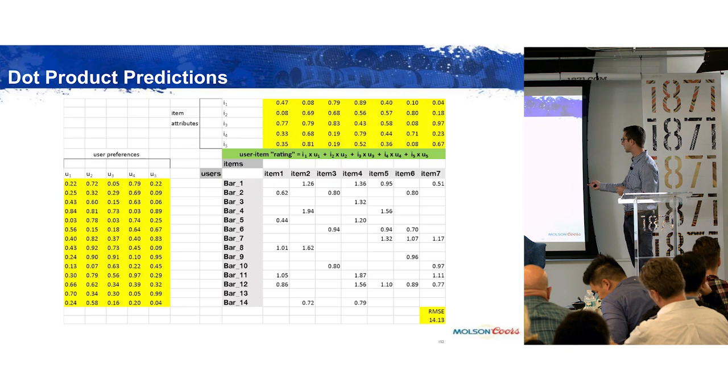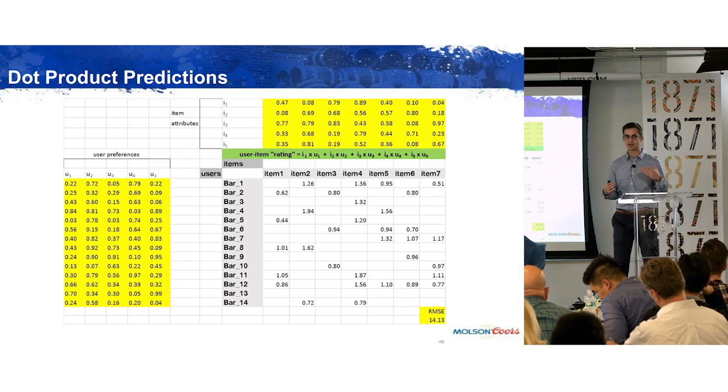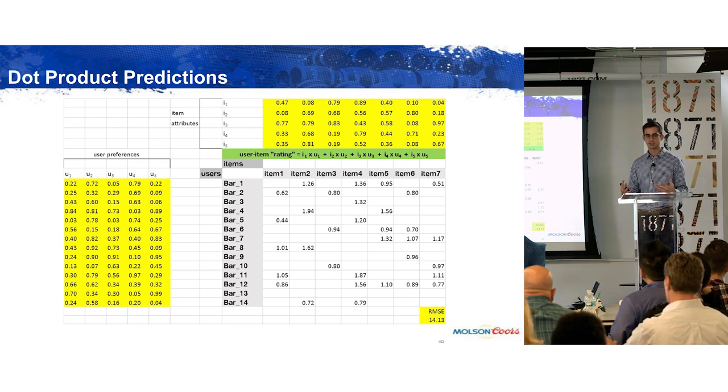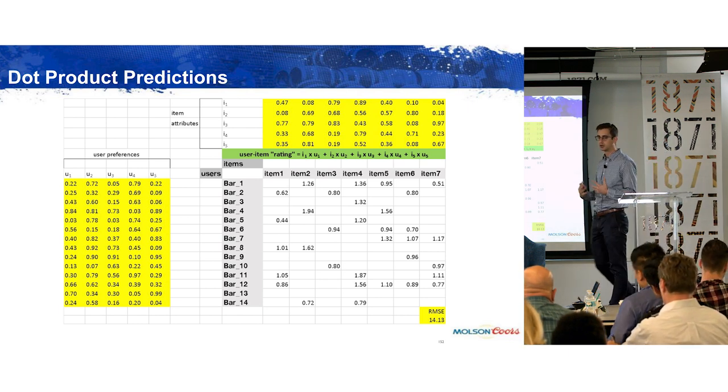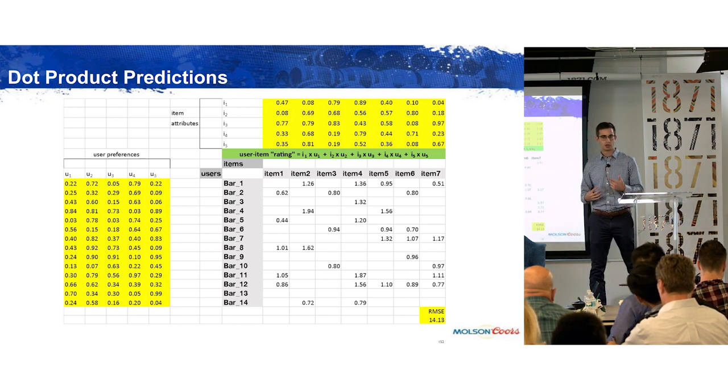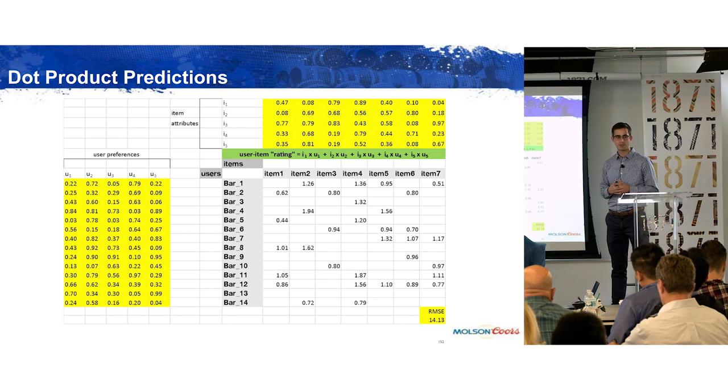All right, so interpreting the results. If we go back to one of the matrices, we have these 5 latent factors associated to each bar and to each item. I mentioned earlier that we're not actually inputting characteristics about beer. Again, we're not inputting that it's a light beer or a dark beer, a fruity beer, a hoppy beer.